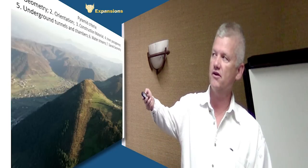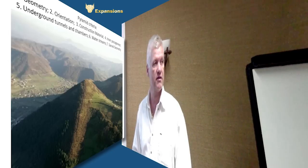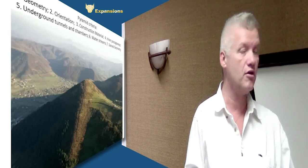The second element, the orientation. For some reason, all the Chinese pyramids are oriented to the north. Most of the oldest Egyptian pyramids, north. Most of the Peruvian, all the Cahokia pyramids, Bosnian also.